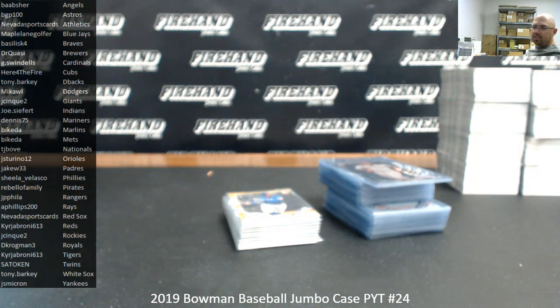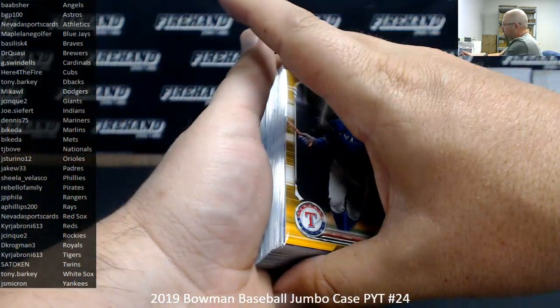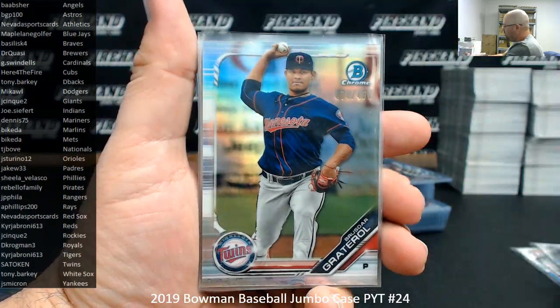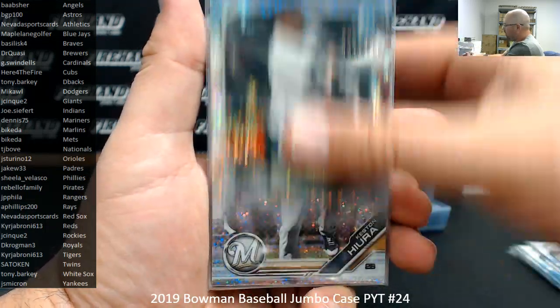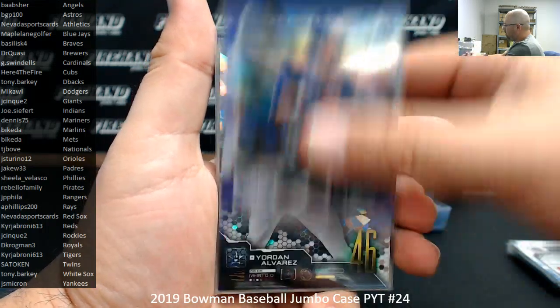Alright guys, this is our recap of 2019 Bowman's Best, 2019 Bowman Baseball Jumbo Case, pick your team number 24. Thank you guys again for watching and joining. Here's what we pulled. Got a gold paper number /50, Leody Taveras. Refractors /499, Brendan Rodgers, Brusdar Graterol, Marco Luisiano, Nolan Gorman. Sparkles /299, Gavin Lux, Victor Mesa, Keston Hiura. Purple /250, Alec Bohm, Alex Kirilloff.